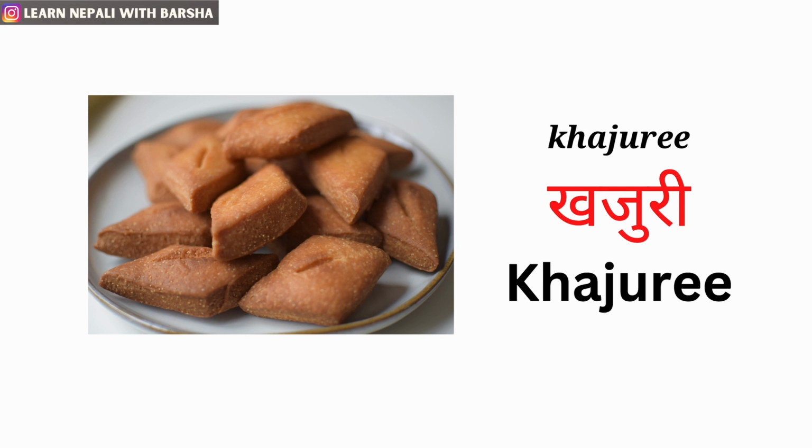Next food is Kajuri. It's kind of a little hard food to chew, but it's very delicious and it's sweet in taste.